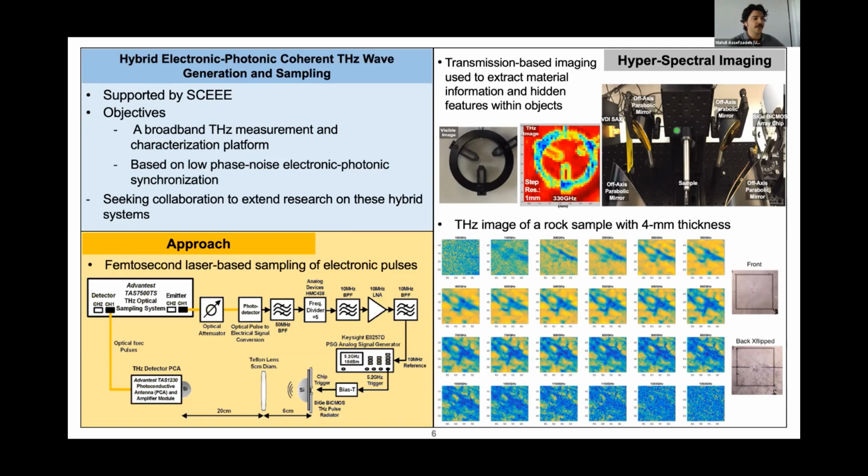The first application is hyperspectral imaging. We made a transmission-based imaging setup and used our chips to radiate terahertz pulses to turn on a broad spectrum, and then at each frequency tone in a range from 30 gigahertz to 1.1 terahertz, we were capable of making hyperspectral images. For example, in this figure at the bottom, we see the terahertz image of a rock sample with a 4 millimeter thickness.